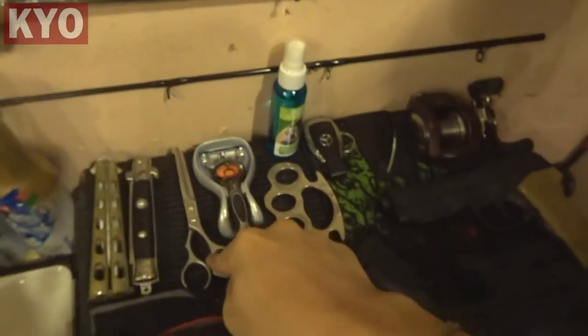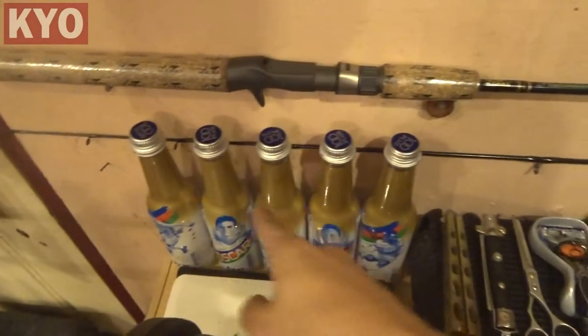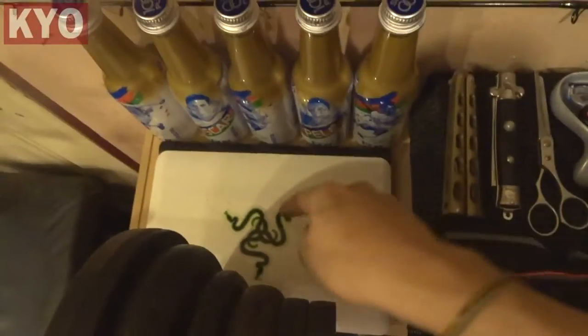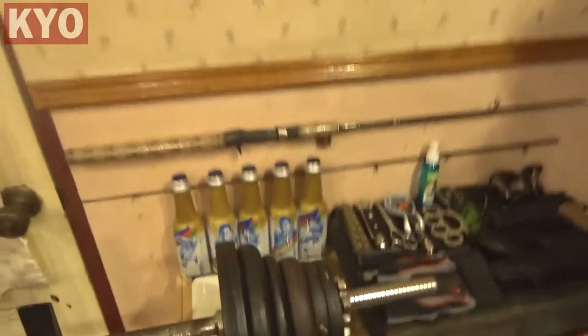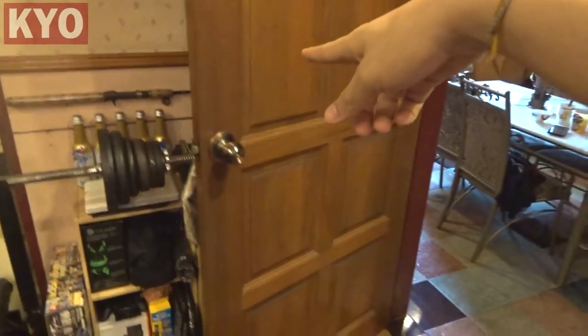Yep, we have scissors here because sometimes I cut my own hair. We have gloves because I do gym. Some 100-plus bottle collection and a Razer notebook. Some of it is just a sticker, it's not actually a Razer notebook. And everything is hidden behind doors.